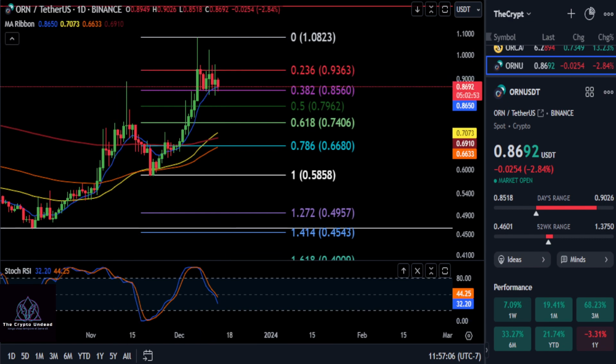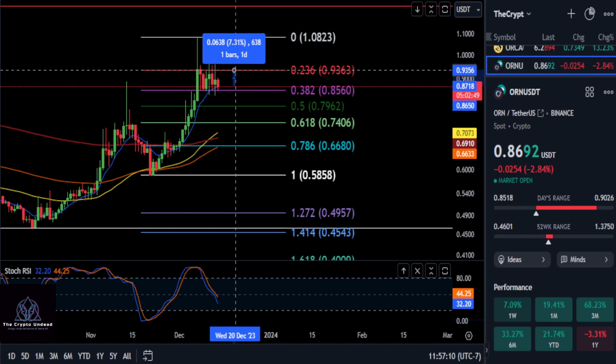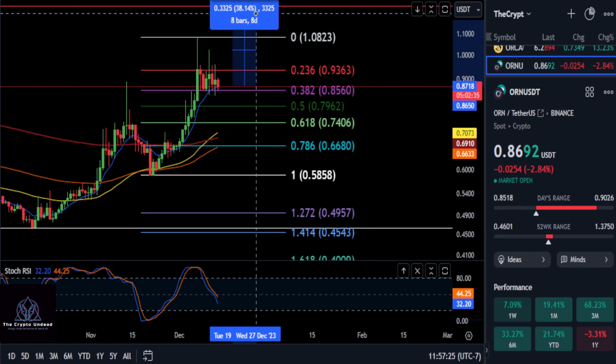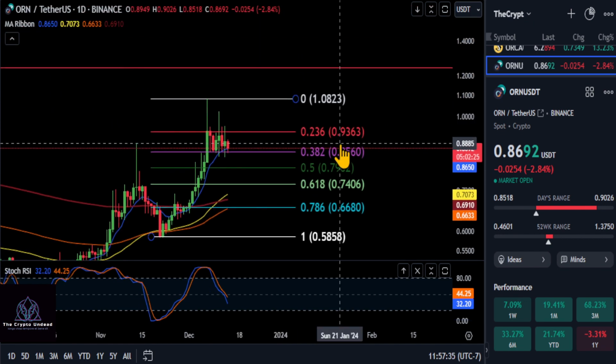I don't know why that got stuck, but you can see here from where you are right now, you're looking at about a 7% move to get over 93. And then we'll have a shot at the top here once again at 1.08. And once you break through that, then of course you're probably gunning for that 236 on that larger scale at $1.25. So as long as you stay bullish here, you're potentially going to spike up about 42, 43% in the coming days or weeks here on Orion. So just keep an eye on that.